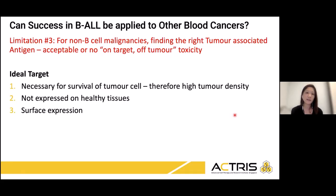In B-cell leukemias, the B-cell aplasia is very acceptable because all this requires is replacement IVIG, which the patient gets every 4 to 6 weeks. This is not the case in T cell targeting or myeloid cell targeting, because as you know, T cells are essential, as are neutrophils and the myeloid cells, for protection against many life-threatening infections.